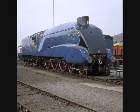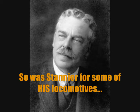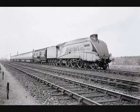Mallard was specifically chosen as she was the first A4 Pacific fitted with a double chimney and Kylchap exhaust system. Mallard had cemented her place in history and became a very easy pick for preservation. And Nigel Gresley, the designer behind this legendary class, along with most LNER steam locomotives since the Grouping Act of 1923, was knighted for his workmanship. But the run was not without risk, of course.